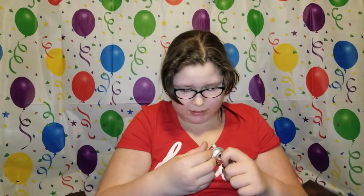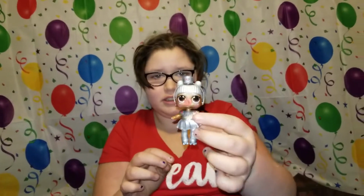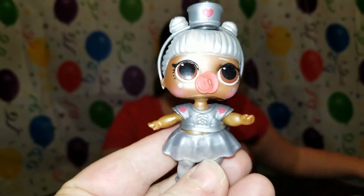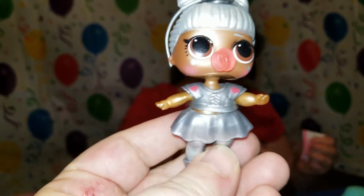Might as well just put this in here quick. And she is fully dressed. Isn't she cute? I love the little hearts. And I absolutely love the details on her.